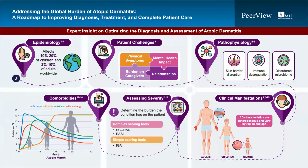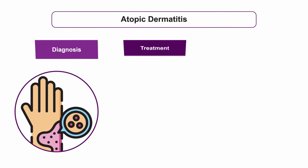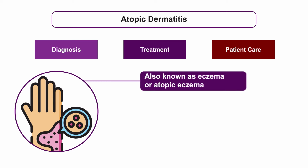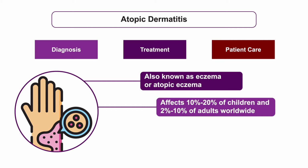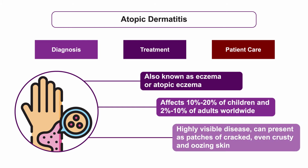Today we're going to talk about atopic dermatitis and provide a few tips on diagnosis, on treatment, and take a holistic view of patient care. Atopic dermatitis often is also called atopic eczema or eczema. It's a chronic inflammatory condition. It's the commonest inflammatory skin disease in developed societies anywhere in the world, and increasingly so in developing societies as well. It's distressing, it's itchy, it's uncomfortable. It has a big impact on quality of life.